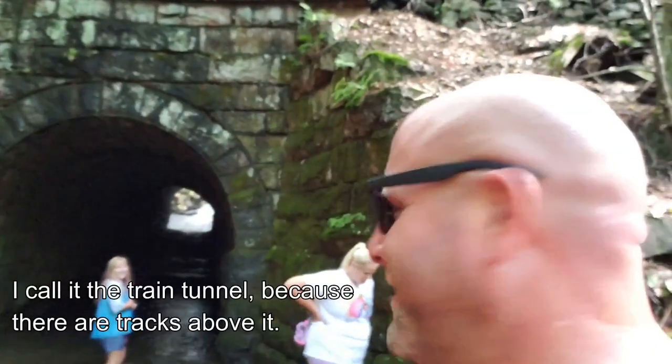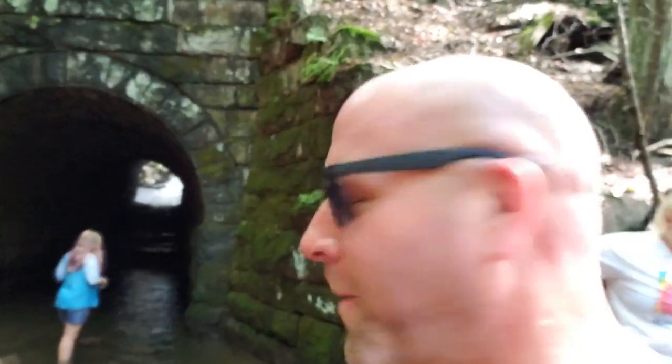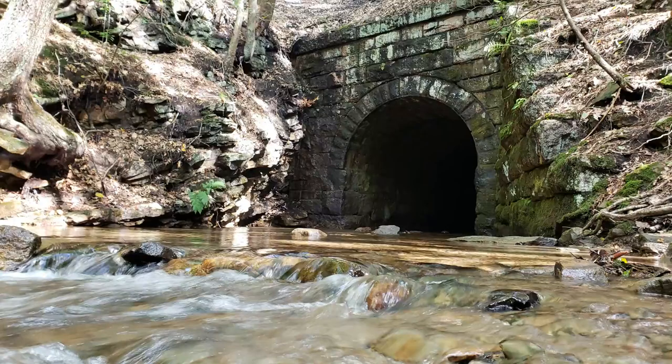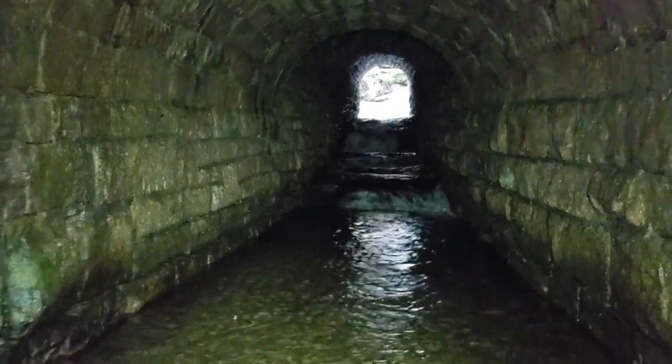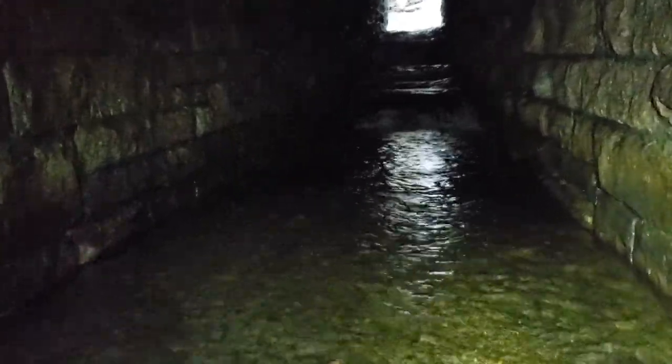Okay, so we reached destination number two, this old, creepy looking but awesome train tunnel. There's Lily over there. So I'm gonna hopefully make it all the way through this one. I don't think this one is as bad as the last one. So I'm gonna get started and get inside. What do you think? This is not nearly as deep as the other one, but very loud.